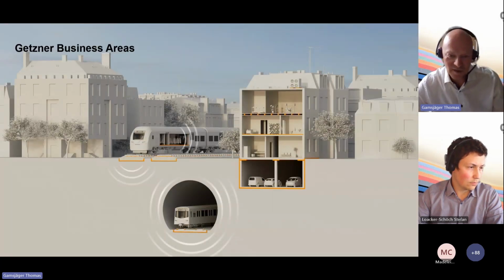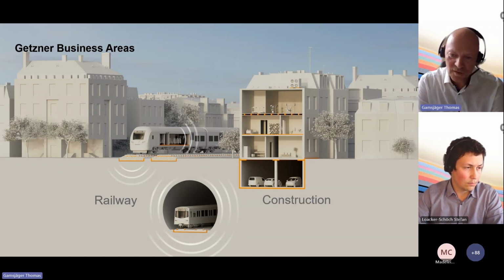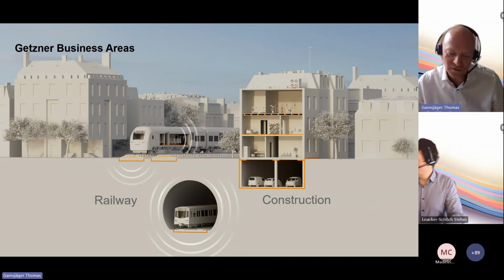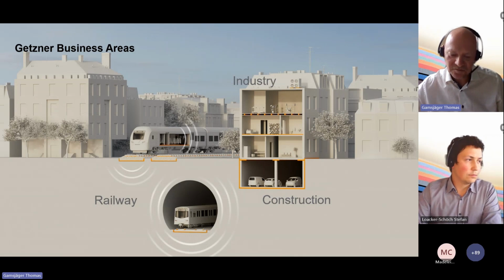What are our businesses? I told you our focus is railway. We are still a railway company, it's more than 50% of our business. We have other business segments too, like construction. When you forgot to isolate the railway superstructure and you start to build a building, maybe you're too late, you can also wrap the building. So with construction applications, we have shielding of buildings, flanking transmissions, floor bearings, machine foundations, all kinds of these applications.